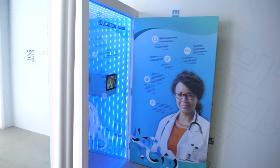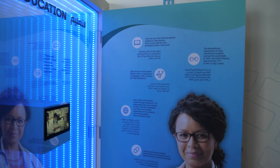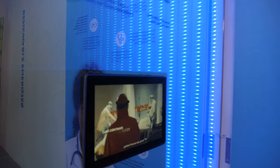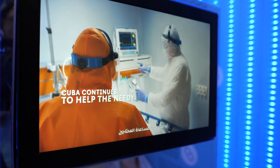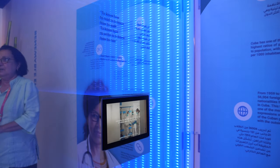And what is it with education? Is it people from around the world coming? In 1961, we were the first country in Latin America to be free of illiteracy. Today in Cuba 99% of the population knows how to read and write, and 12th grade is the average education level.